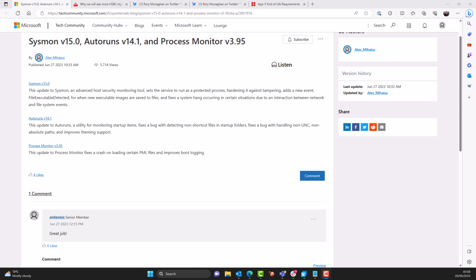And also there's been an update to Autoruns, which fixes a bug with detecting non-shortcut files in startup folders and fixes a bug with handling non-UNC, non-absolute paths and improves theming support. And Process Monitor also has several different fixes, including a fix for crashing on loading of certain PML files, and also improves boot logging. So it seems like kind of minor updates, but updates all the same.